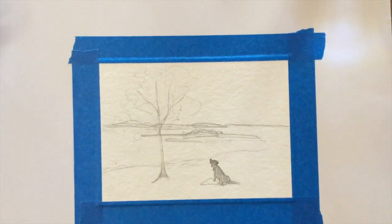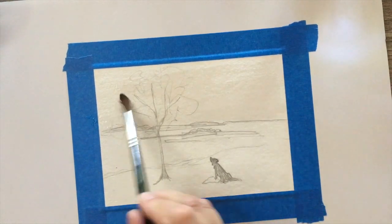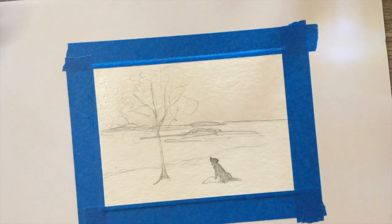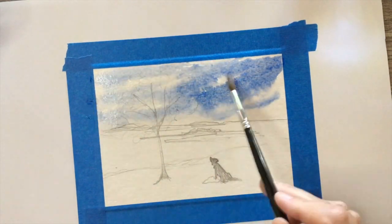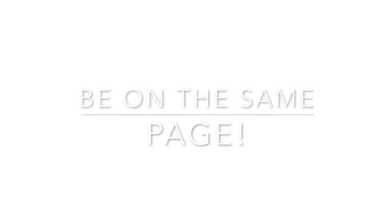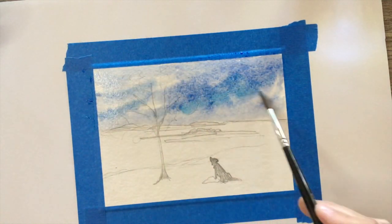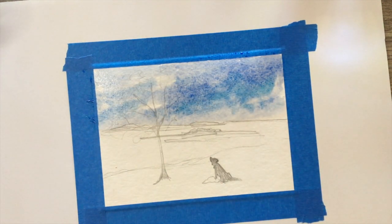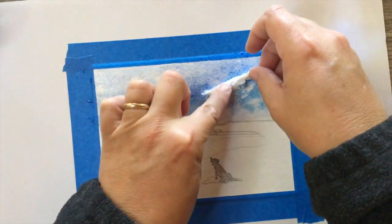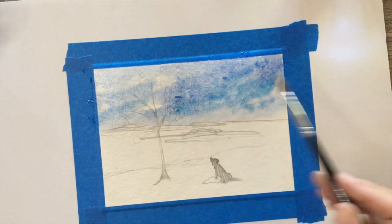What I wanted to talk to you today was a little bit about commission paintings and how I go about working with my clients for commission pieces. The first thing that you're going to want to do is make sure you're on the same page with your customer. And it's very tough sometimes because you'll have customers that have an idea of what they like. They saw maybe an artist do something and they want to know if you can do something similar to this.